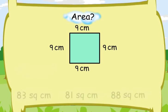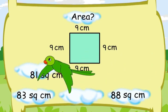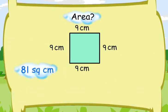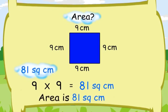Area. 81 square centimeters. 9 into 9 is equal to 81. Area is 81 square centimeters.